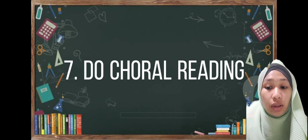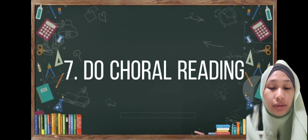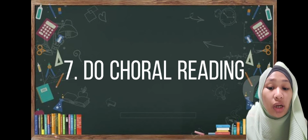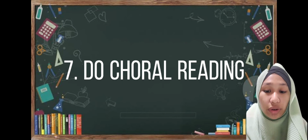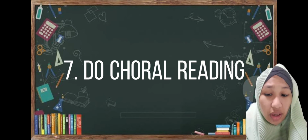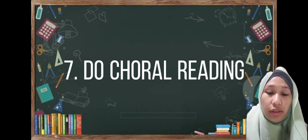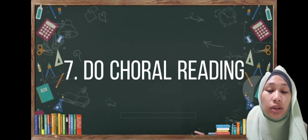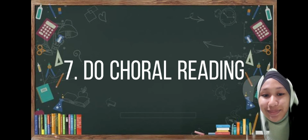Number 7, do choral reading. With choral reading, the teacher reads an enlarged text several times until students are familiar with it. Then the class joins her as they read the text together. Examples: nursery rhymes, songs, and funny stories are fantastic for choral reading.